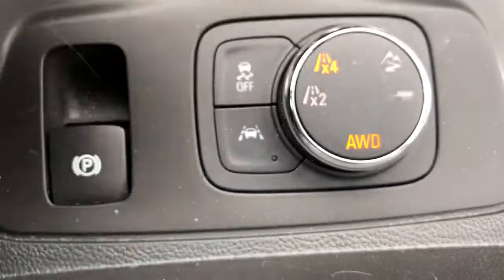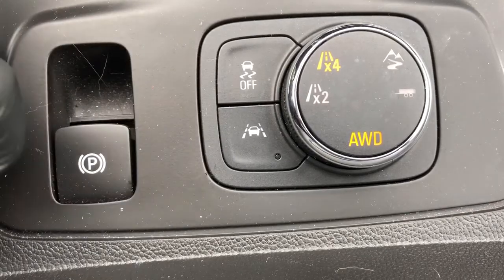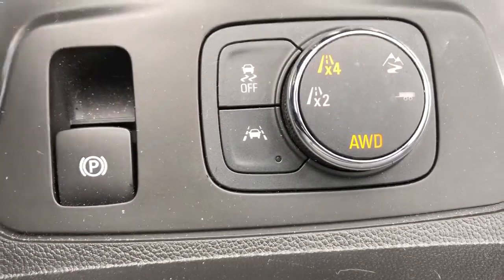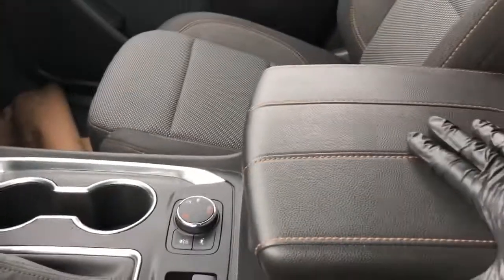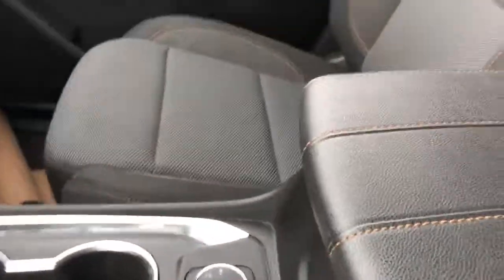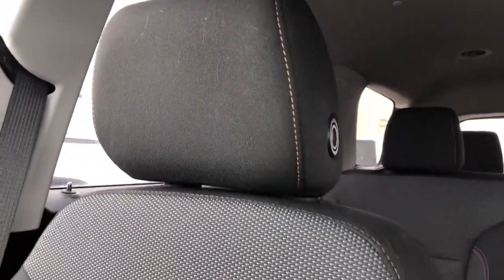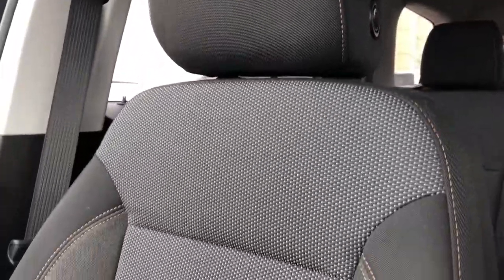Then we also have our trailering as well as our off-road mode, traction control on and off, as well as our lane departure warning and electronic parking brake. Padded leather center console lid with that same copper stitching. Inside we have our removable tray, deep center console. We'll find on the front seats we have our same black fabric. We also have that copper stitching we've seen throughout the vehicle, and finished off with our textured light gray.